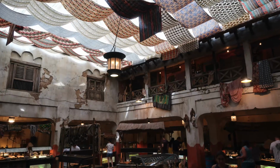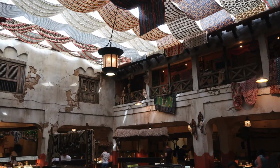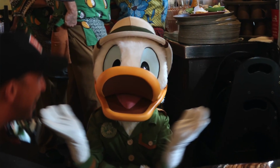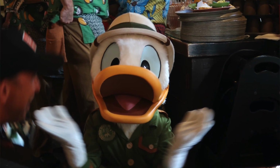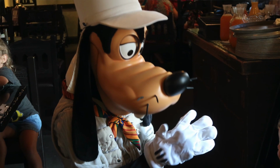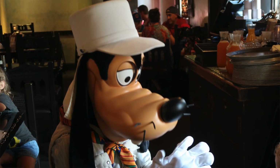Tusker House is an African-themed restaurant. It's beautifully decorated. You really feel like you're inside Africa as you're eating. It is a character buffet, and the characters are wearing safari-style clothing. So here you'll meet Mickey, Goofy, Donald, and Daisy. And they're all wearing their safari outfits.